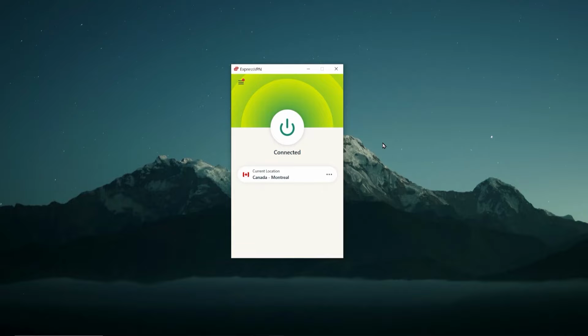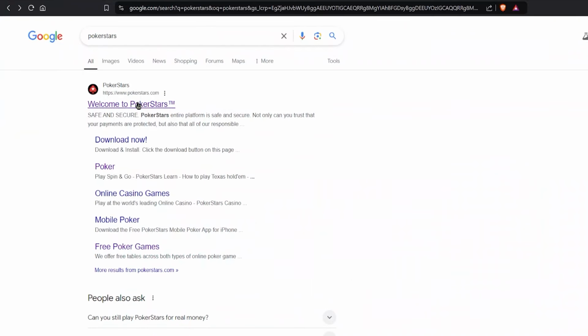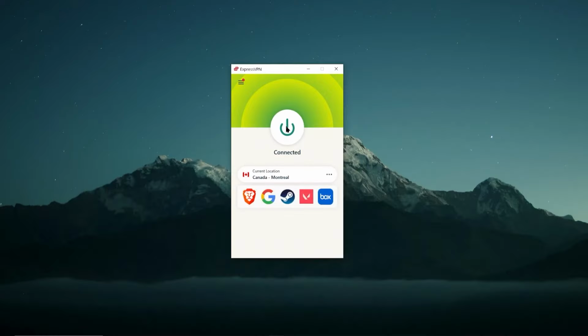But we can just click on Montreal over here. We're going to click connect, and then if I would go back now to the website and I would just try to access PokerStars, it's going to take me over to PokerStars.com now, because now I'm connected up in Canada and I can access PokerStars.com. It doesn't say PokerStars New Jersey anymore, right? So that's how you would use a VPN to access PokerStars.